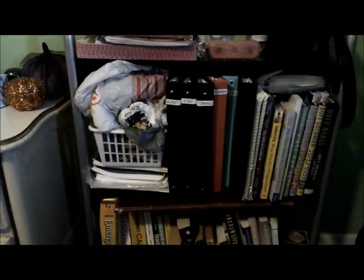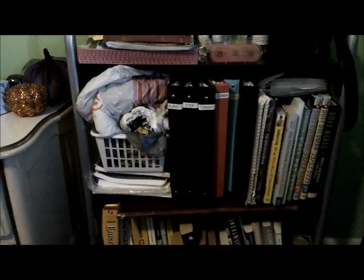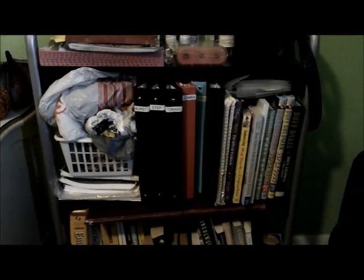So it's a little bit better. Nothing's actually hanging off the shelf anymore, and I can actually see all my cookbooks and binders.